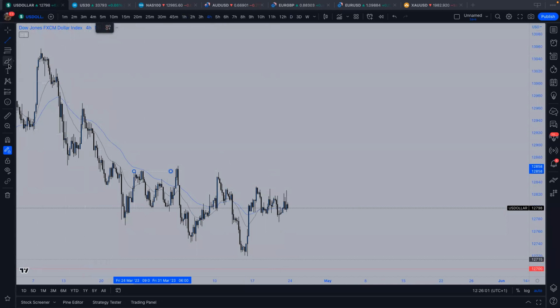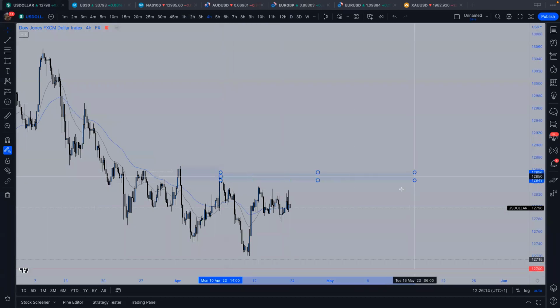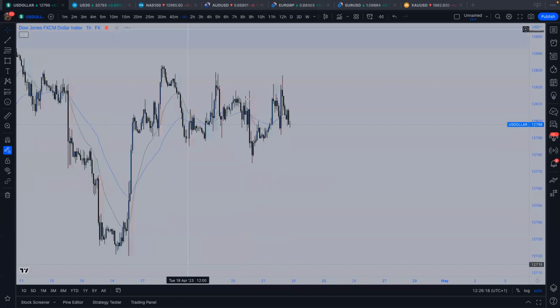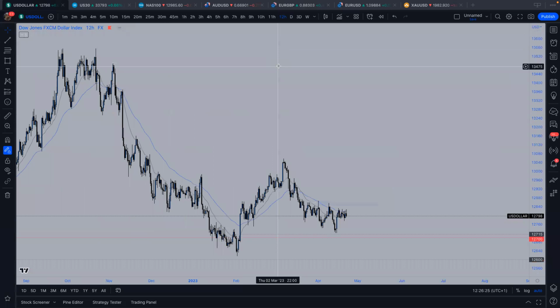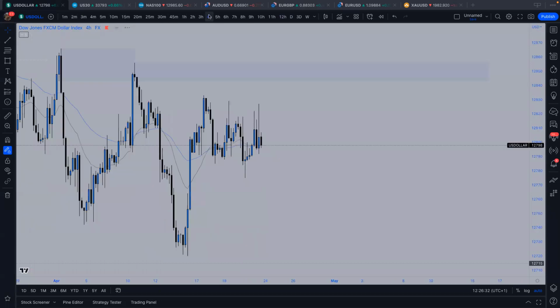Let's just use this into here. And then from this 4 hourly, we are looking for potentially a test across here. If we do go on the, let's check it out. I think it was on the, yeah, okay. So on the 12 hour, obviously we had all of this big zone and we are pretty much just looking for that wick to get tested.